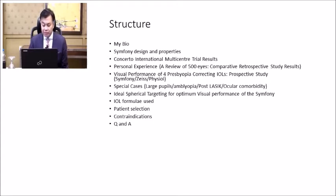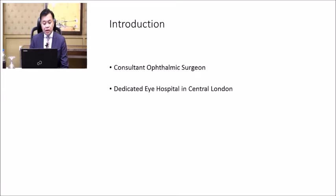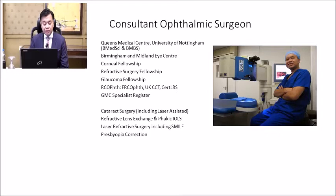So I'm a consultant ophthalmic surgeon working in independent practice in a dedicated eye hospital in central London. I trained at the Queen's Medical Centre, University of Nottingham, for my medical degree, and then my higher surgical training at the Birmingham Midland Eye Centre. I did a corneal fellowship, a refractive surgery fellowship, a glaucoma fellowship. I am a fellow of the Royal College of Ophthalmologists and am on the specialist register for ophthalmology. I also hold the certificate in laser and refractive surgery in the Royal College of Ophthalmologists.